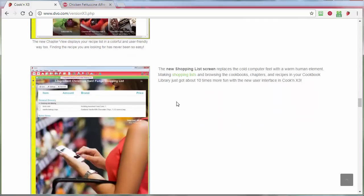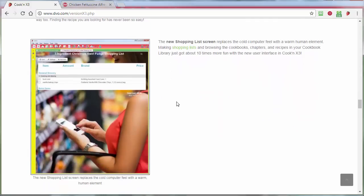Like looking at a book, but you're not. Pictures make you more hungry than words do. I think just so. Yeah. You look at that, you're going to want to use it.